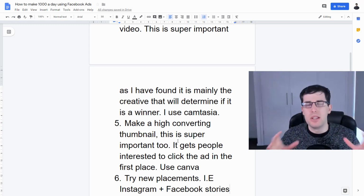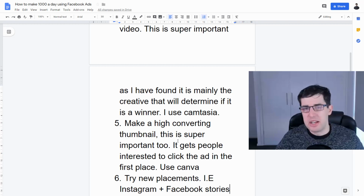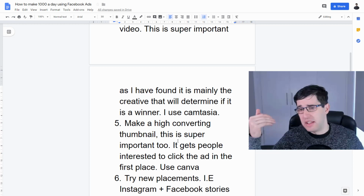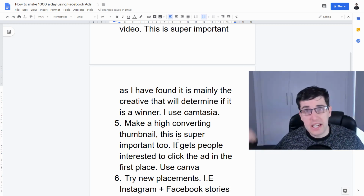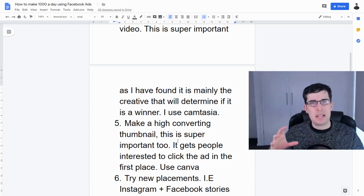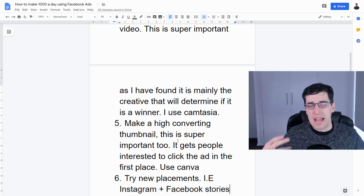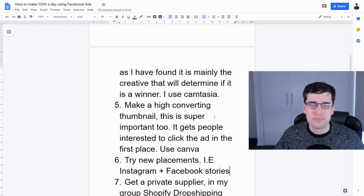But stories are really, really good. All you do is make your video and change the dimensions. If you're using Camtasia, you can go into your project settings, change the dimensions, spit out the new video and name it accordingly. In Canva, make a duplicate of it in the new dimensions, and there you go. You've now got the optimized placement, because I have been finding placements are becoming a big thing. I think Messenger stories will become bigger as well, but especially Facebook and Instagram stories are very good ways of reducing your overall stats.